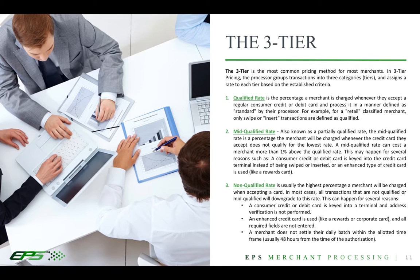Mid-qualified rate, also known as a partially qualified rate. The mid-qualified rate is a percentage the merchant will be charged whenever the credit card they accept does not qualify for the lowest rate. A mid-qualified rate can cost a merchant more than 1% above the qualified rate.